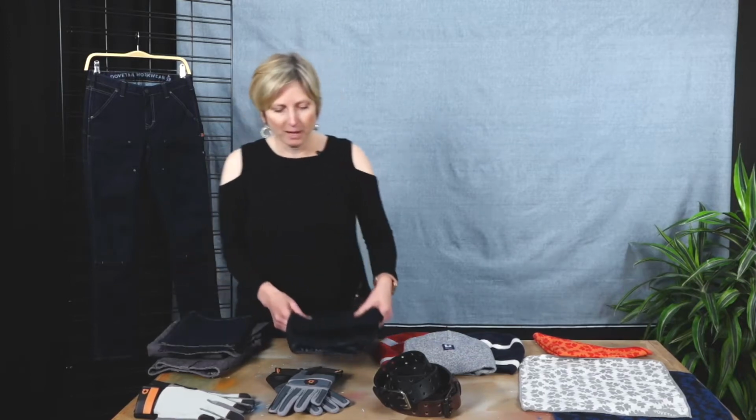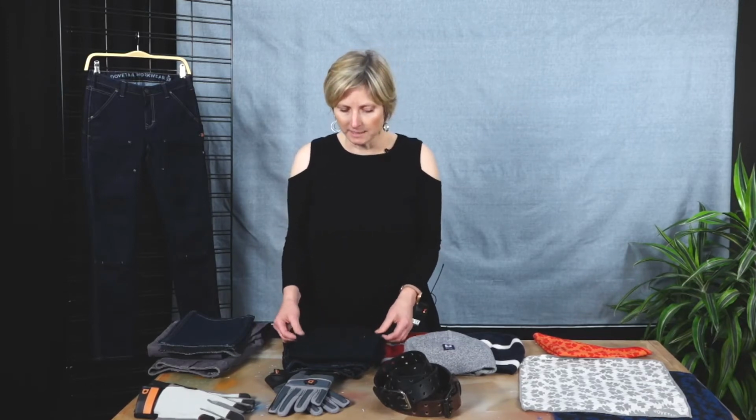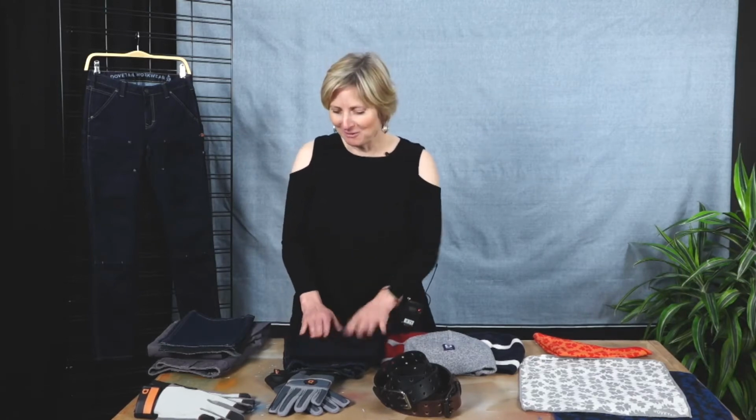I'll start with the Power Flex, which has been a fabric that we've offered since October online in the Maven, and it's been our best seller. It's like your yoga pant and your work pant met and fell in love and had a baby, and it's the Power Flex.